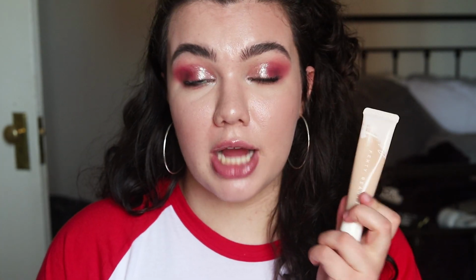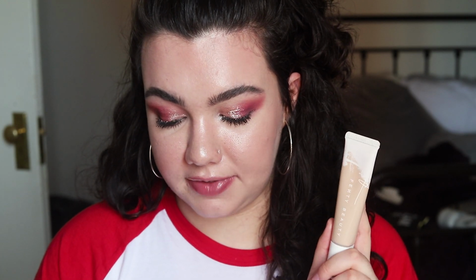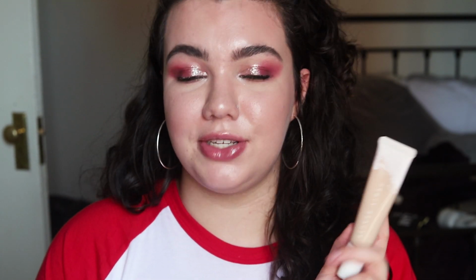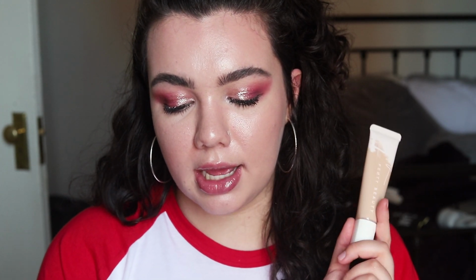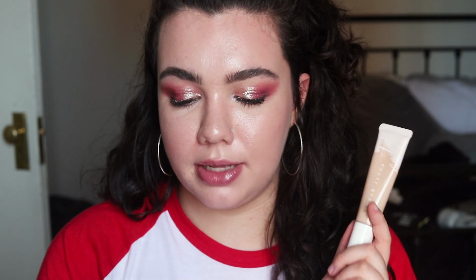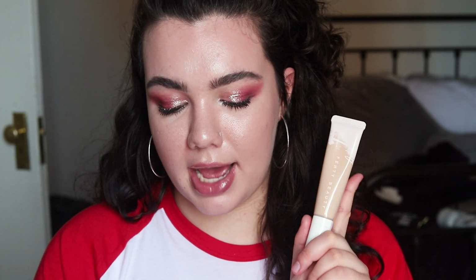But let's just get the scoop on this foundation before I dive into the review. So this launched in store and online at Sephora today, August 15th. I wanted to go out and get it the day that it launched since you guys said that you were interested in hearing my thoughts on it. And it comes in 50 shades like the original Pro Filt'R did when it launched. I believe they expanded that one to add 10 more shades, so I'll be curious to see if they do that for this one as well.